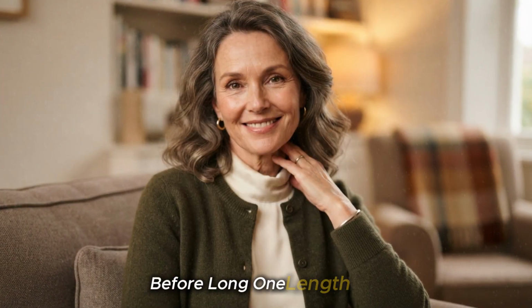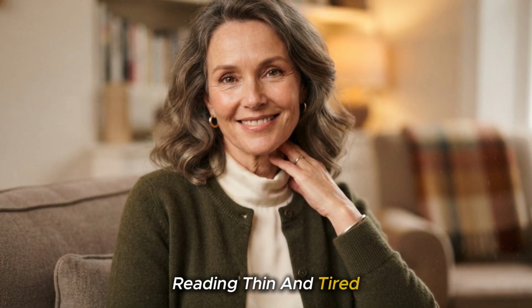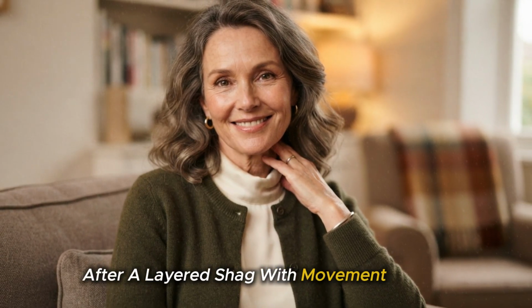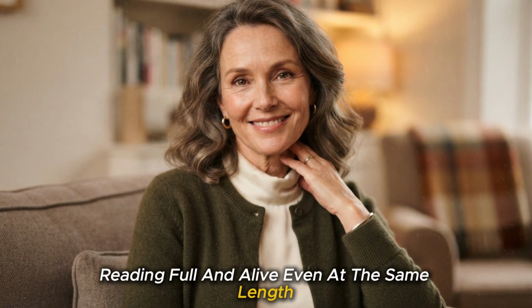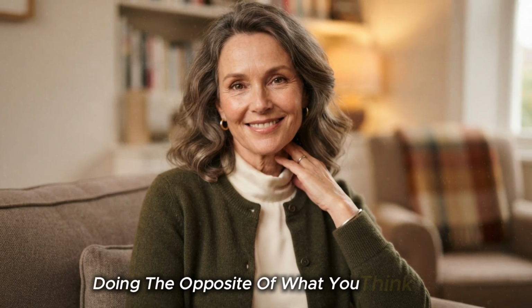Before, long one-length hair lying flat against a visibly widening part, reading thin and tired. After, a layered shag with movement built at the crown, reading full and alive even at the same length. Up next, I want to show you the cut that's quietly doing the opposite of what you think it is.